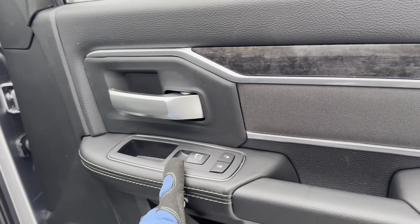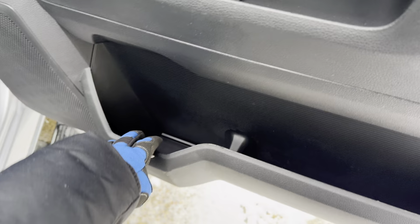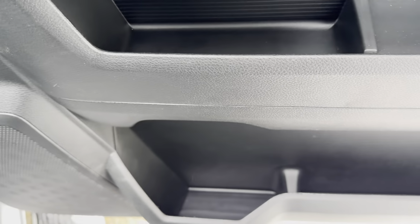And then we have our power locks, power windows, our door pockets. So we have this little nook there to throw things. And then we have the bigger door pockets so we can put a drink and some snacks along there.